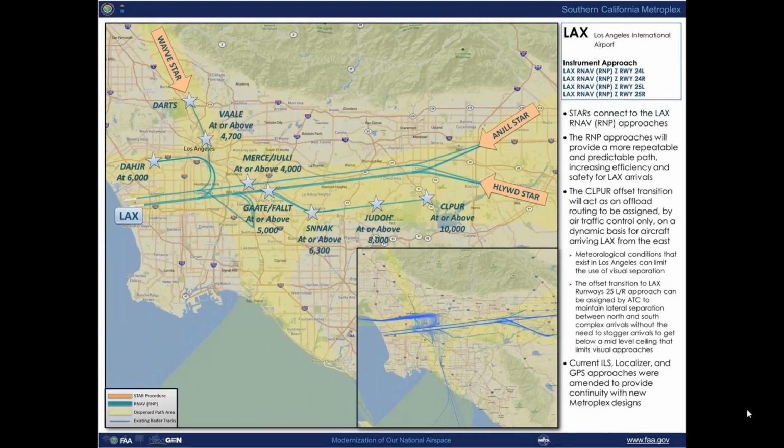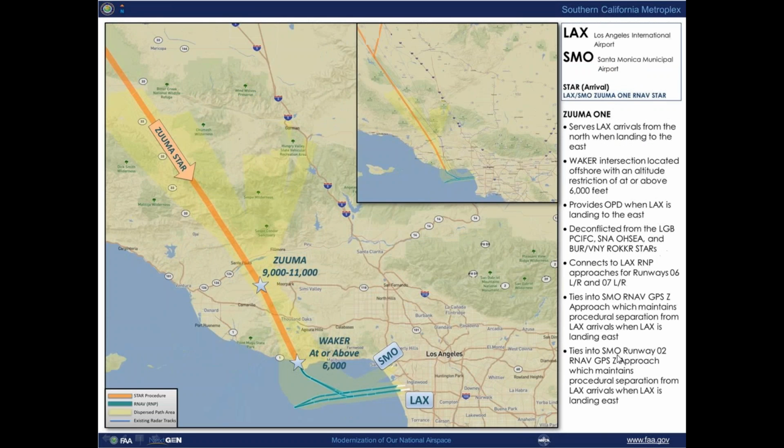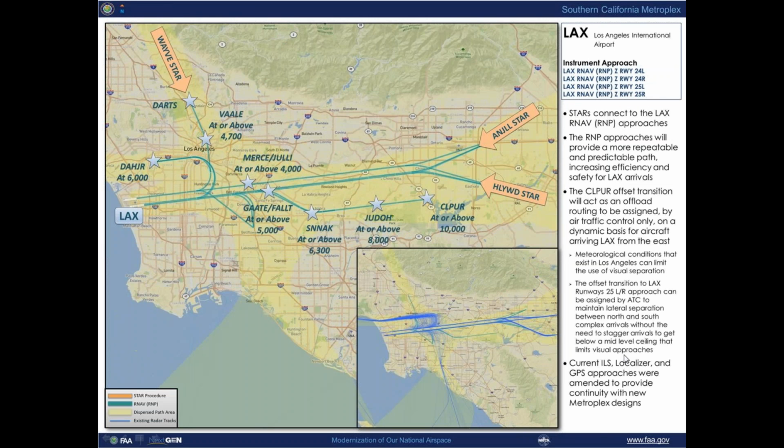The Los Angeles RNP Zulu for runway 24 left and right, and the RNP Zulu for runway 25 left and right. The Stars connect to Los Angeles RNP approaches. The RNP approaches will provide a more repeatable and predictable path, increasing efficiency and safety for the Los Angeles arrivals. The Clipper offset transition will act as an offload, routing to be assigned by air traffic control only on a dynamic basis for aircraft arriving Los Angeles from the east.